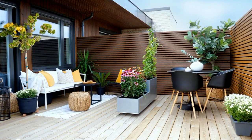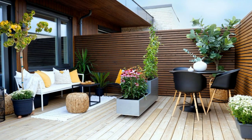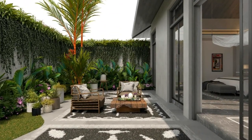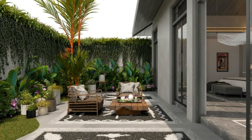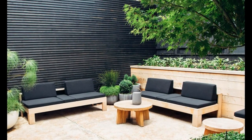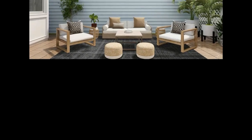When it comes to designing your outdoor patio, it's no longer just about slapping together a few chairs and a table. Today, outdoor spaces are an extension of your home's interior, and they deserve just as much attention to detail. Whether you have a small balcony, a spacious deck, or a sprawling backyard, creating a stylish and comfortable outdoor area is easier than you might think.